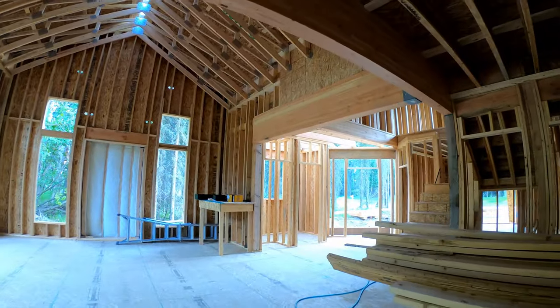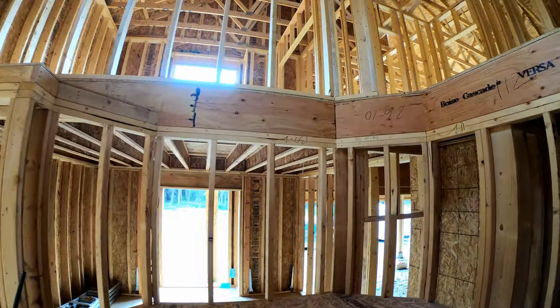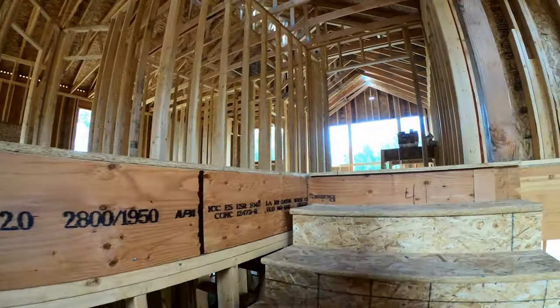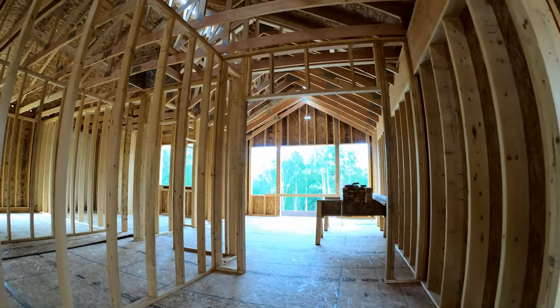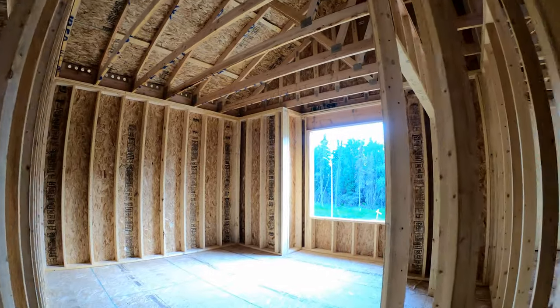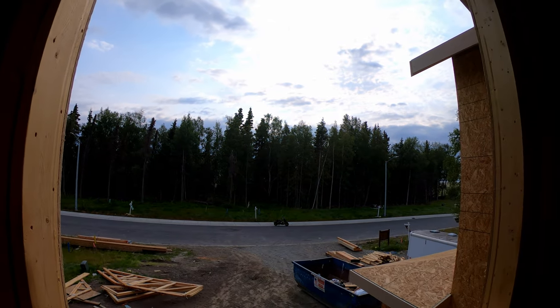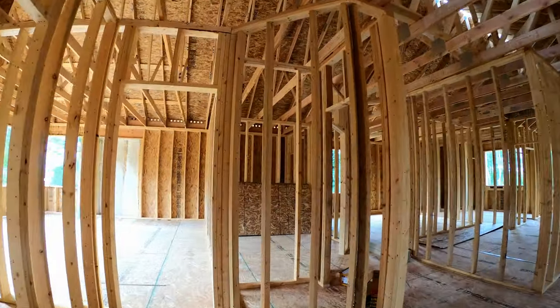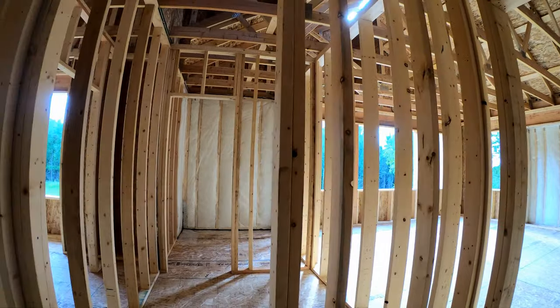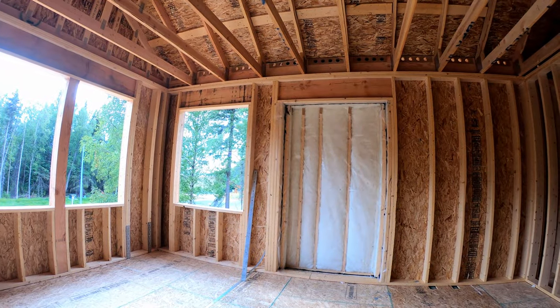Check out the upstairs. I think all bedrooms will be up here, it looks like. So here is one bedroom. This will probably be a common bathroom right here. Good sized bedroom here. Looks like probably gonna have a fireplace there.